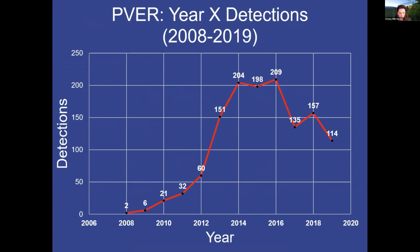Planning at Beaver started in 2006, and cuckoo surveys started in 2008 when there were approximately 75 hectares planted. As you can see on this graph, cuckoo detections increased as the site grew. Detections leveled off between 2014 and 2016, and then began declining in 2017. That decline has continued in the past 2 years, with only 92 detected this field season.